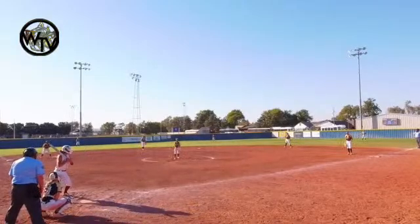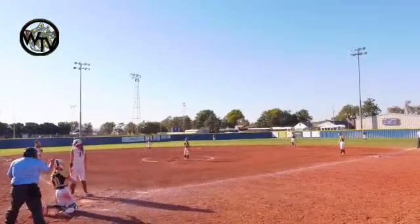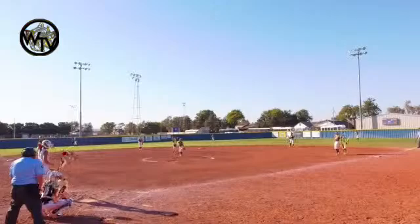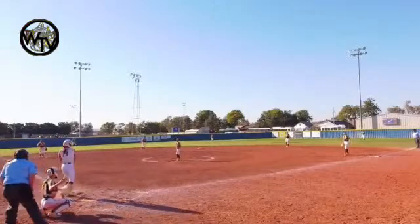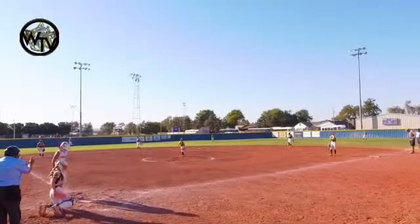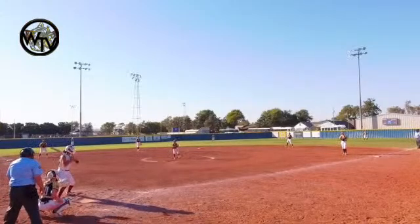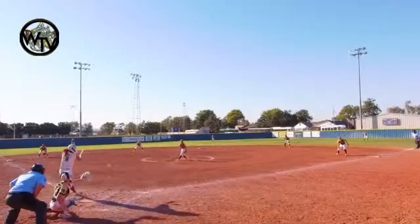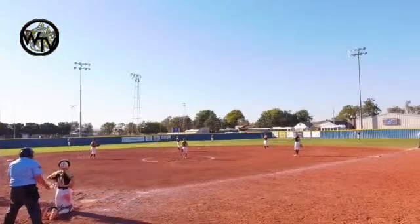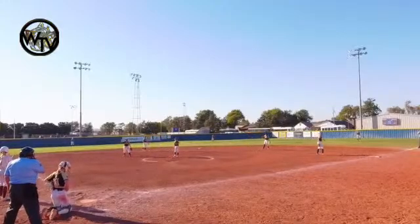Six to nothing is the score. That's going to be strike 1. So 0-1 count. And that's going to be 0-2 now, as Kirsten Unwin is going to throw another strike. And that's going to be strike 3. So 2 outs for the Ladycats. And a new batter will be up.